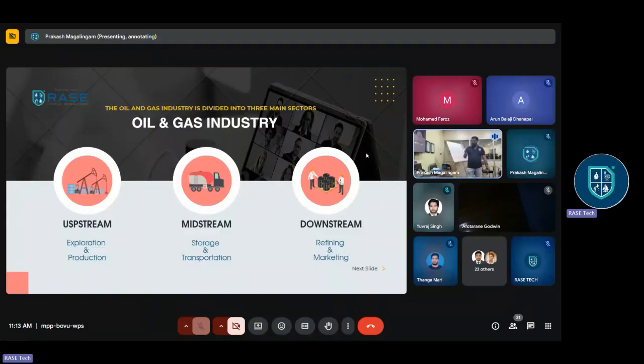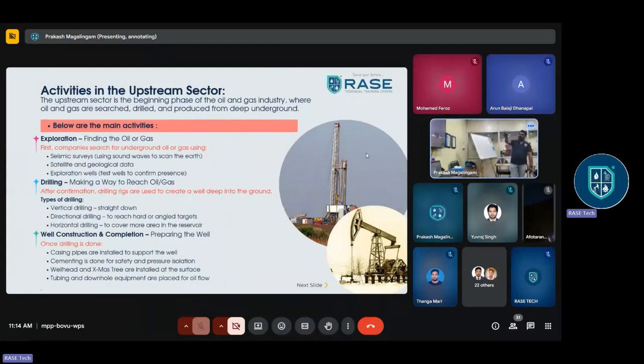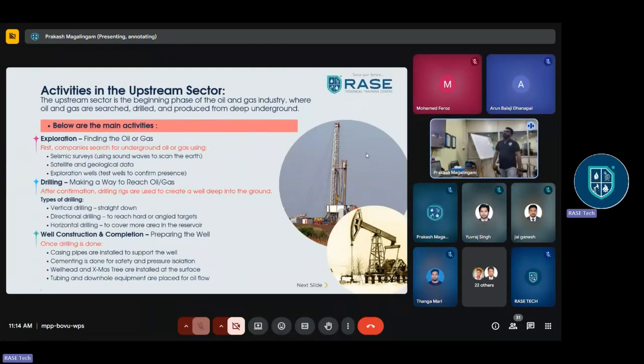I'm going to go deeper into exploration, but we don't have time. But anyhow, the activities in the upstream sector. The upstream sector is the beginning phase of the oil and gas industry.